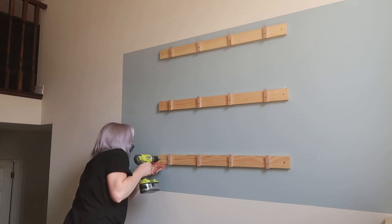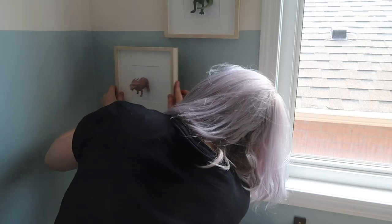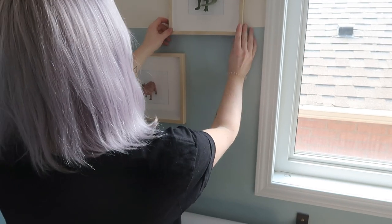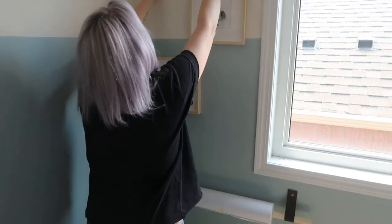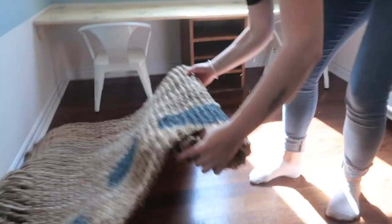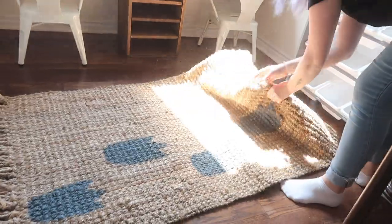Then I got my photo display secured and ready to hang art. And speaking of art, I got all six 3D dino art pieces hung and looking as glorious as I thought they would. After that, it was all about adding in all those final touches that made this space truly one of a dino kind.